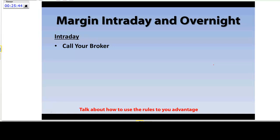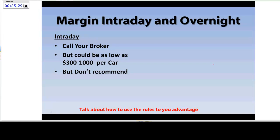It's good for swing traders that want to hold it for longer than 8 hours, longer than 24 hours, or longer than 3 days. It's also really good for intraday traders. So call your broker. You can usually have anywhere from $300 to $500 intraday margin. Just be careful on the leverage.